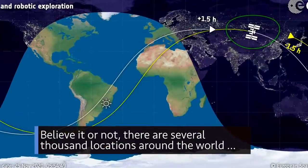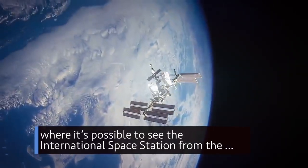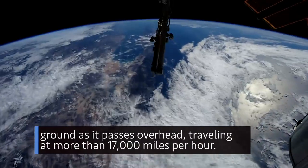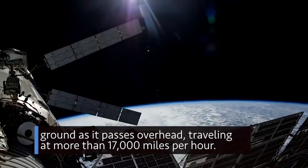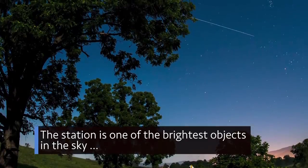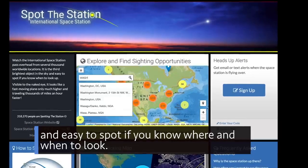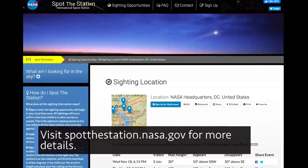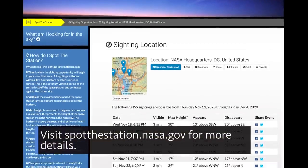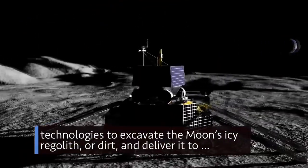Believe it or not, there are several thousand locations around the world where it's possible to see the International Space Station from the ground as it passes overhead, traveling at more than 17,000 miles per hour. The station is one of the brightest objects in the sky and easy to spot if you know where and when to look. Visit spotthestation.nasa.gov for more details.